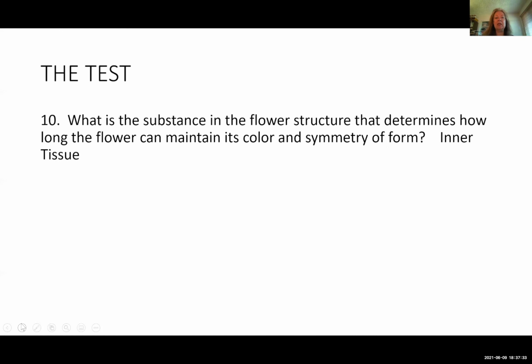10. What is the substance in the flower structure that determines how long the flower can maintain its color and symmetry of form? And that's the inner tissue of the flower petals.